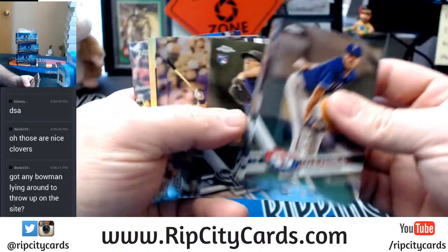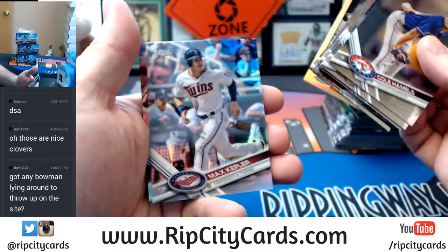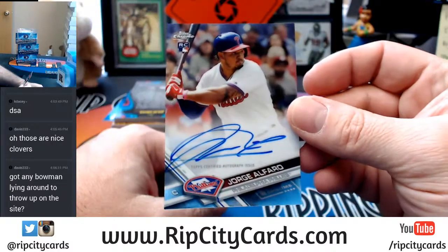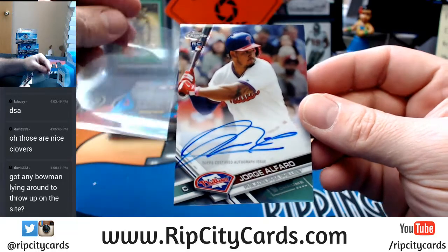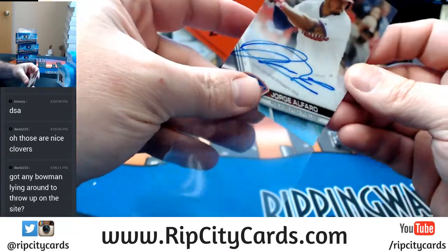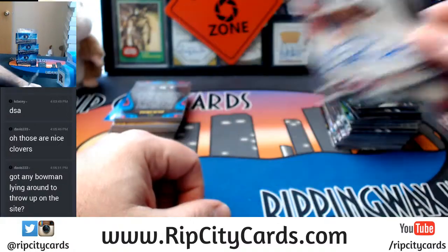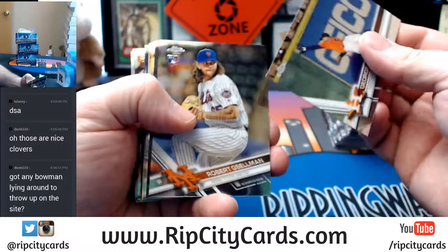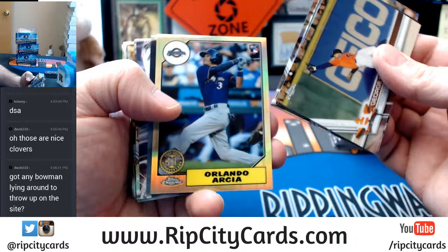Chrome has been fun so far this year. Buster Posey, 87th variation, a Max Kepler refractor for the Twins, and a Jorge Alfaro for the Philadelphia 76ers, the Philadelphia Flyers, or do I mean the Eagles? No, it's the Phillies. Oh, the tomfoolery going on here. I know. It's pretty much out of control.